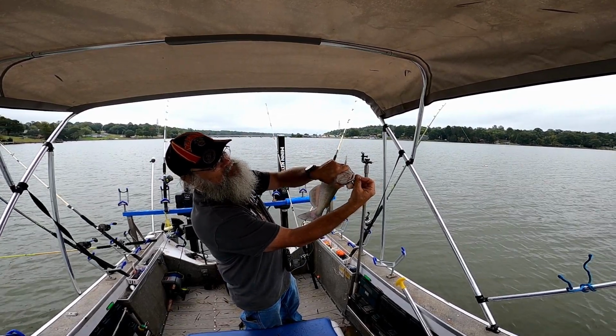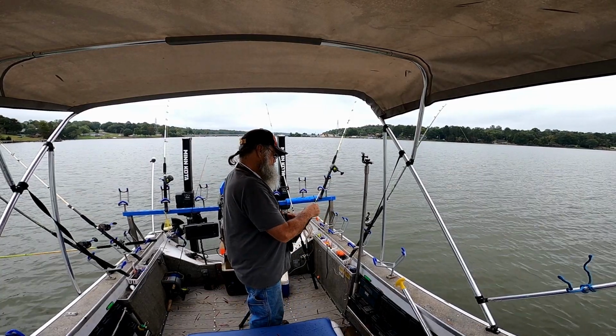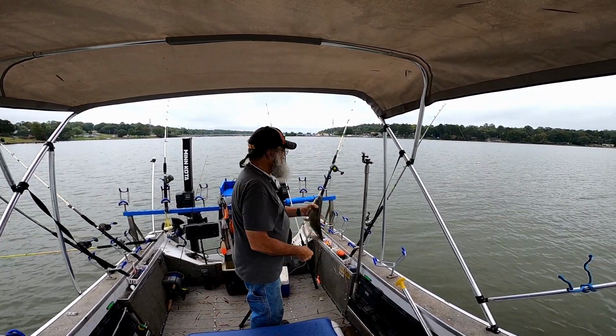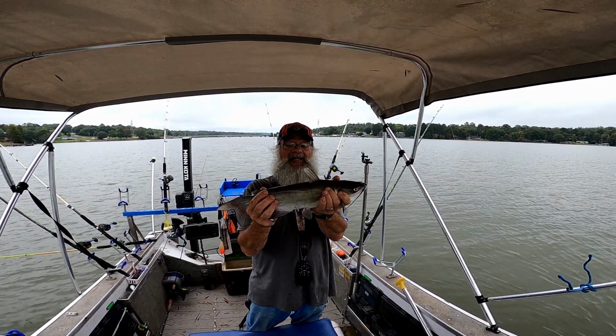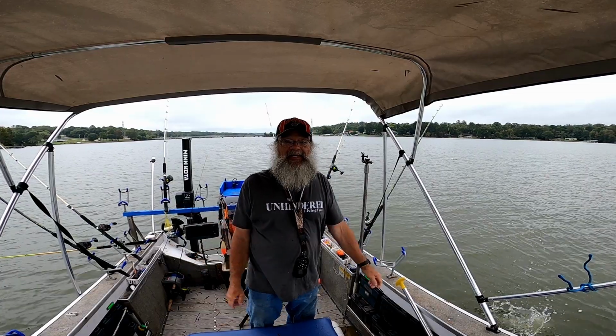Up under the chin, just barely got her. Oh, hooked her twice. Hooked her through the outside and under the chin. Little small channel cat, get the skunk out of the boat. We'll take that every time.